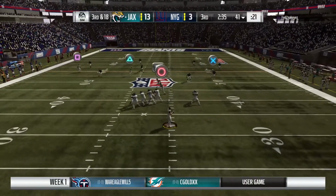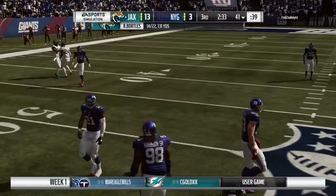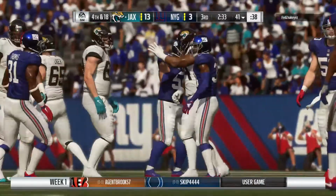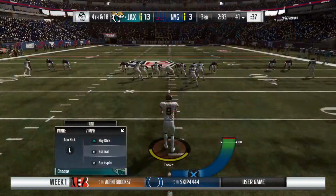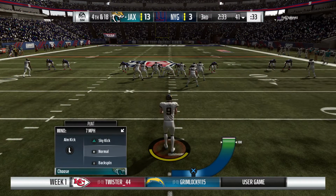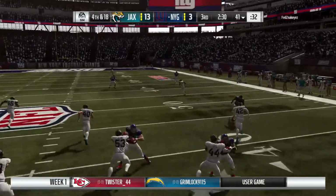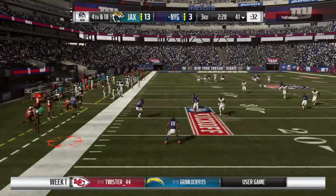On 3rd and long, it's Bortles. Oh, incomplete. Nearly the pick they needed. They would have loved one there, but at least it does get them to 4th down. Didn't have a receiver open downfield, and as it turned out, couldn't even find his outlet man because of the coverage. It's way too tight, unable to find anyone open.